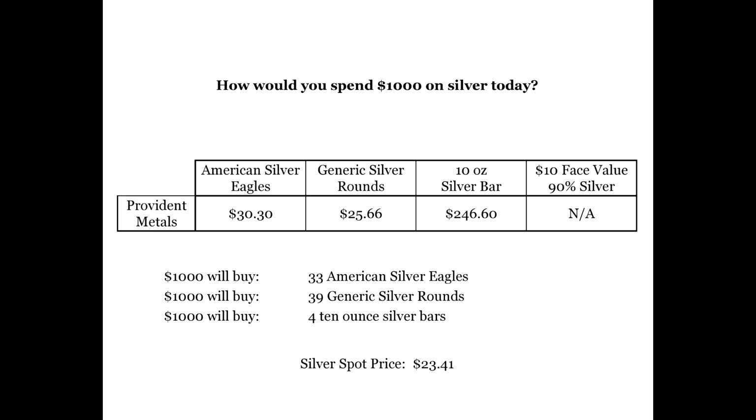Would you feel safer getting the American Silver Eagles, knowing that for whatever reason, whether it's resale value, you'll get some amount over spot, or at least guaranteed to get spot if you're trying to move them down the road? Or would you prefer the 6 extra ounces from the generics in a smaller form that you can still deal off one by one if you wanted to, or the larger 10-ounce silver bars? You're gaining basically 7 ounces by going that route. So if that were your option, which way would you go?